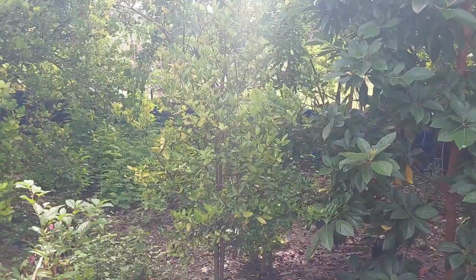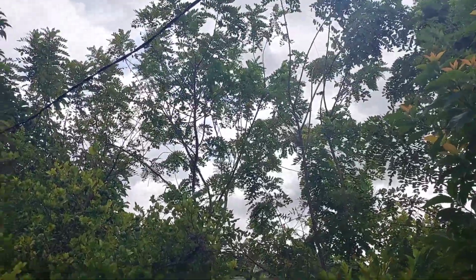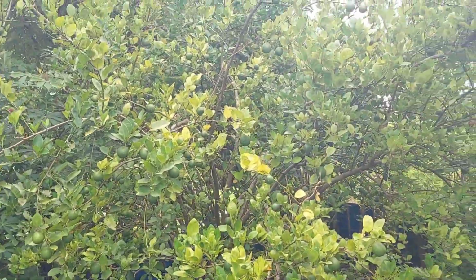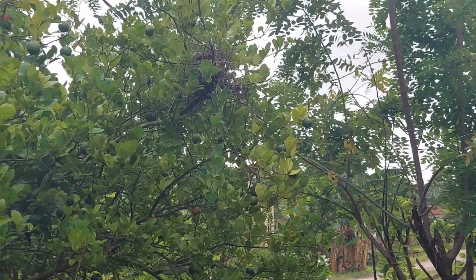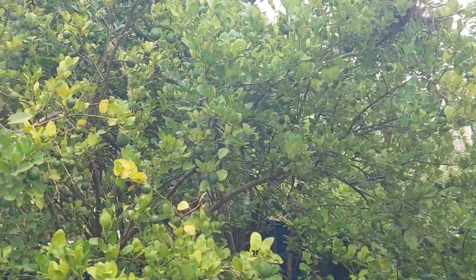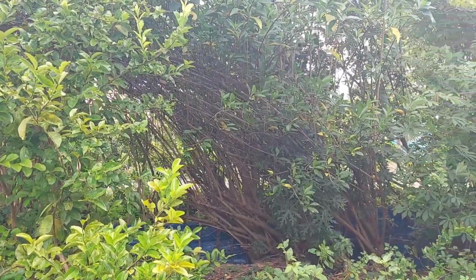And that's the orange. I need to cut the trees around it because the leaves are turning yellow, and the birds are flying around. And this is the lime. Look at that, fruits hanging everywhere, but they are still green, so maybe two weeks or a month later they can be harvested. And if you can see, the birds are making a nest in it, the little sparrows. So soon little birds will come out hatching from the eggs.